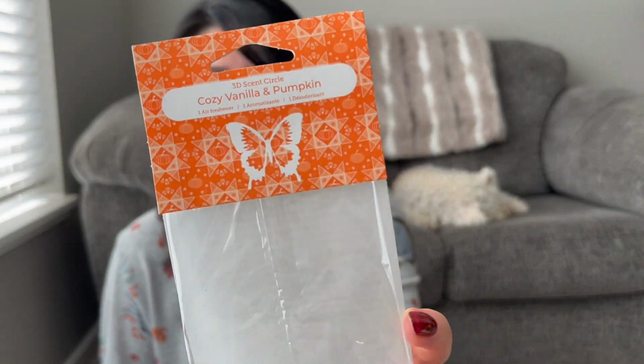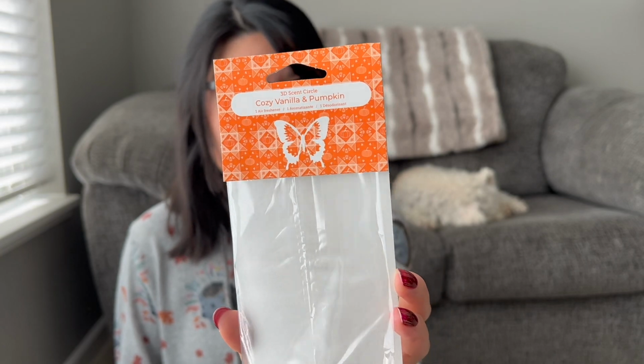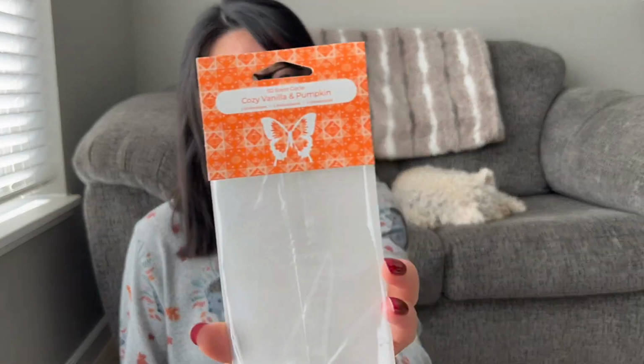I know I'm trying to be good, but I really like that Merry Mosaic warmer, and I definitely want to get my hands on that maraschino sugar cookie brick. So I might add in a pack of 3D scent circles if I do end up making an order, because I'm super impressed with the performance of this one.